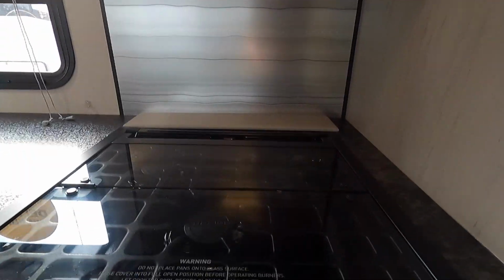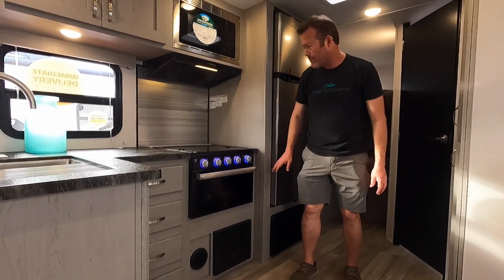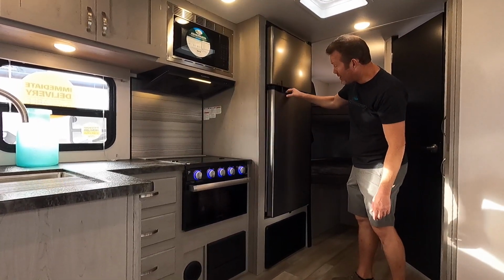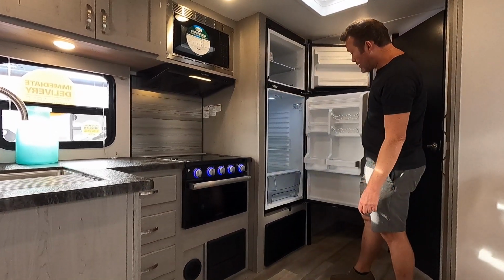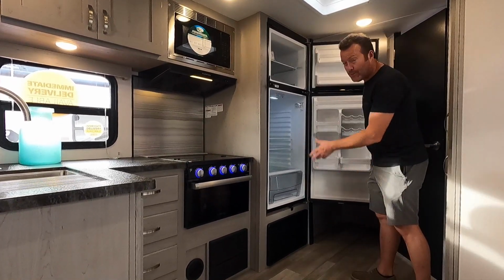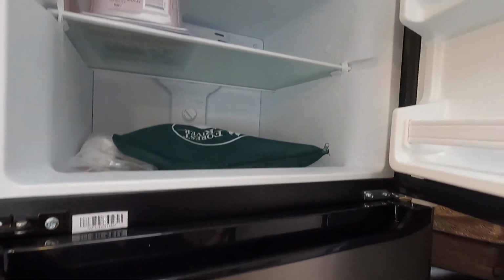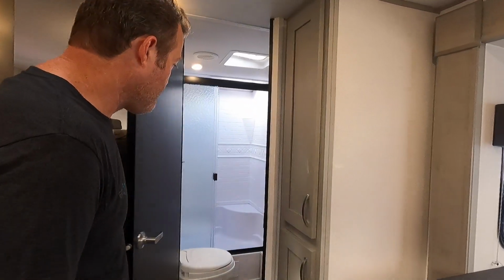Three burner stovetop with a small Furrion oven right here. The cool little blue lights right here. Little latch right here so it doesn't come open while you're traveling. But look at this freezer and refrigerator here. This refrigerator is a lot bigger than other travel trailers that were even bigger, so this is nice space. Two huge bunk beds. I mean, you could sleep four people back here, and then a bunch of underneath storage down here. Let's take a look at the bathroom.